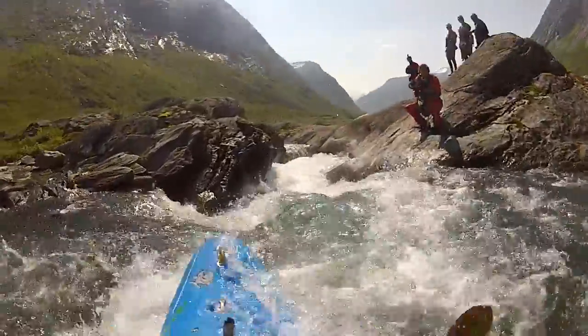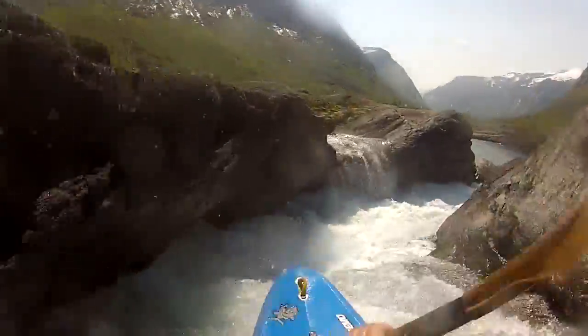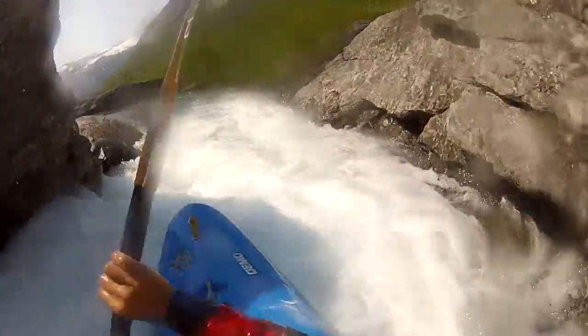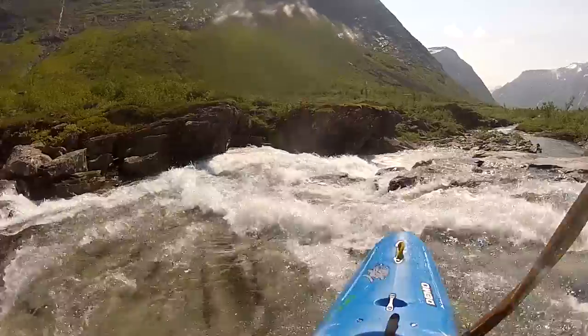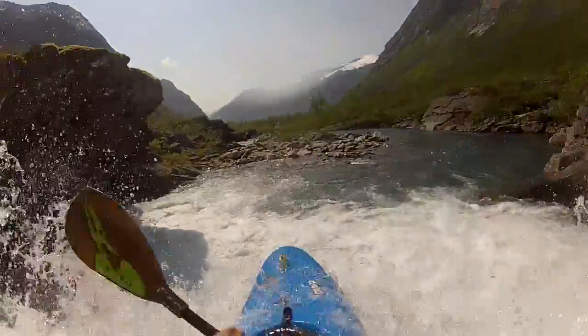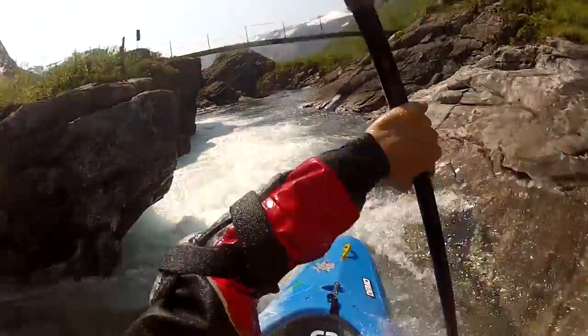A little bit down the run, you're going to get to this little slot drop. Now this doesn't really look runnable at higher water, so give it a good scout from the right side before you run it, because there are some slots and pockets in there you want to avoid. And then after that, you'll get back to the normal, typical slides, still bumping along some rocks.